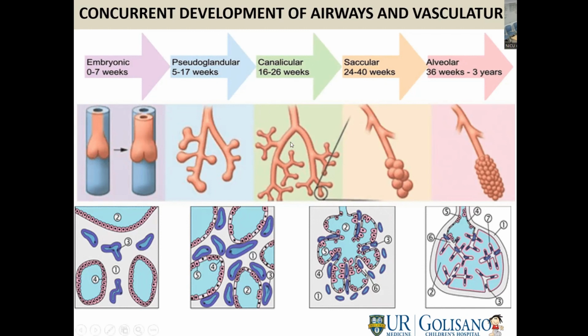By the canalicular stage of development, 16 to 25 weeks, your pulmonary acini start to develop, and you now form a blood-air barrier with surfactant production by 20 weeks. And they have an increasing amount of capillaries in the mesenchyme. And then it starts to thin and merge with the respiratory epithelium. And by the saccular stage, where a lot of the babies are born, you now have more alveolar ducts forming, and then the actual alveolar sacs start to develop at the alveolar stage.